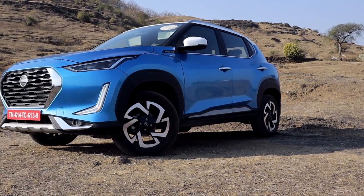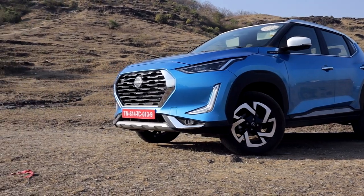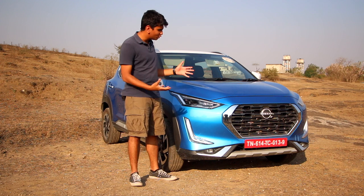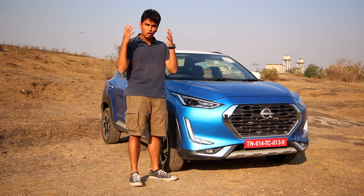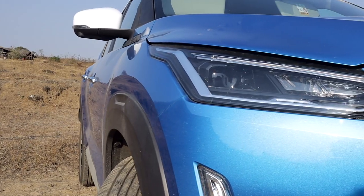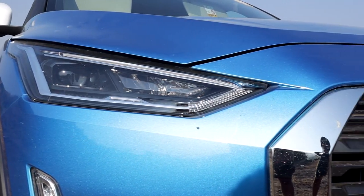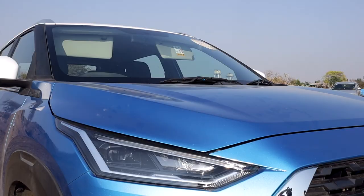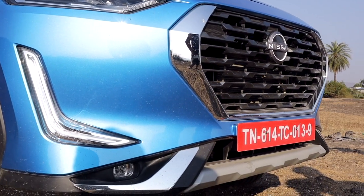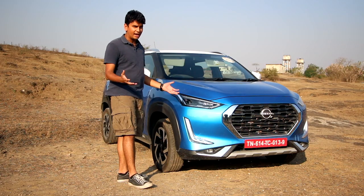Whereas other manufacturers use body kits, spoilers, wheels, color accents and other irrelevant stuff to make the car look good, the Magnite actually has some thought in its design. That's why it looks good even in the base variant. The front fascia is very aggressive and very pointy. It has these sleek headlights up front with these vertical slatted DRLs. You have a massive gaping grille, and overall the front fascia is very attractive.